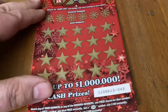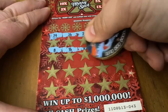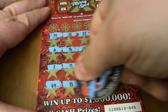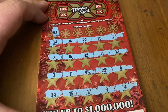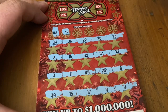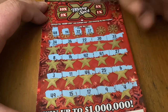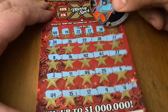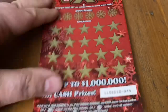All right, ticket 43. All right, all numbers, let's check it out. 48, no. A number 19, nope. 32, not there. Number 37, no. 38, don't have it. And number 45, no win on this one. 2x again. All right, this is the last one of this book, then the one ticket from the other book.